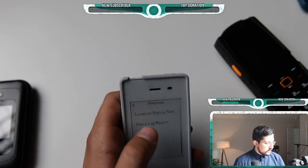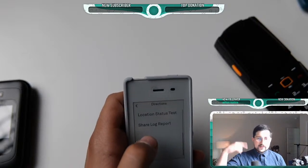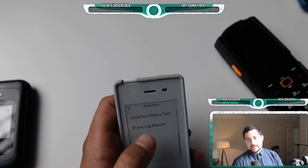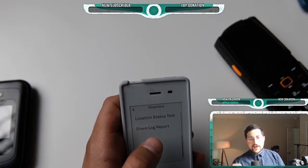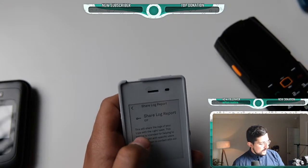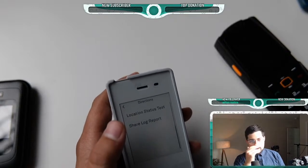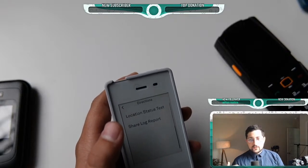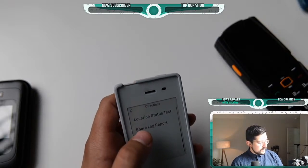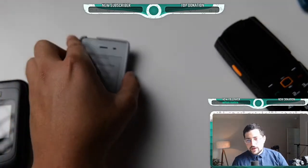You can also have the location status. It's going to be doing the location in the background, telling you where you're at. You can just do a test, and then it's going to ping that location faster if you're trying to use GPS mode. And then share log report. It's if you're trying to share, let's say you have an issue with the GPS tool. Then you share the log report with the Light Phone team, and they're probably going to help you.